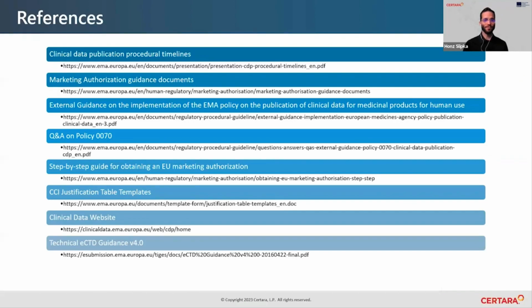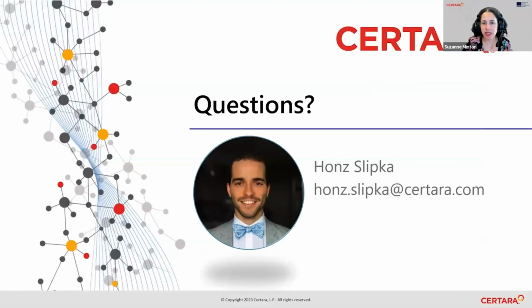So there's a lot that's out of scope for Policy 70, and in that external guidance, it's all written out in great detail. Great. Someone wants to know, can we also redact PPD, or is anonymization the only way?